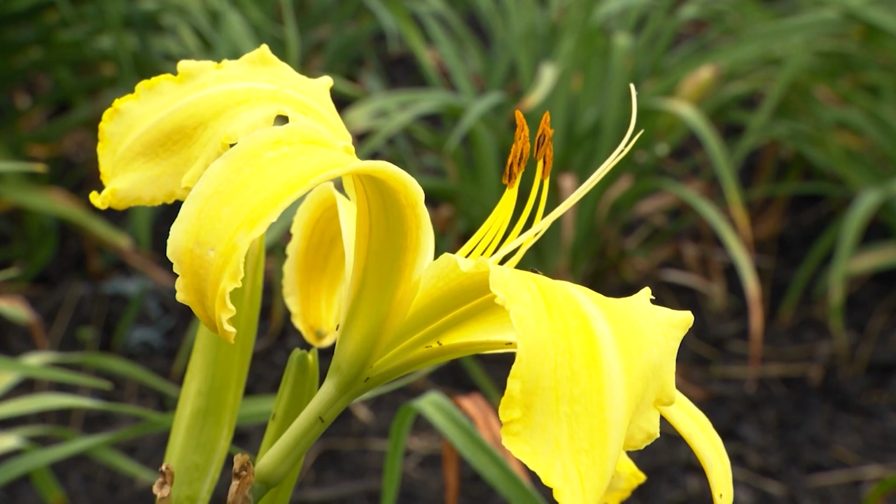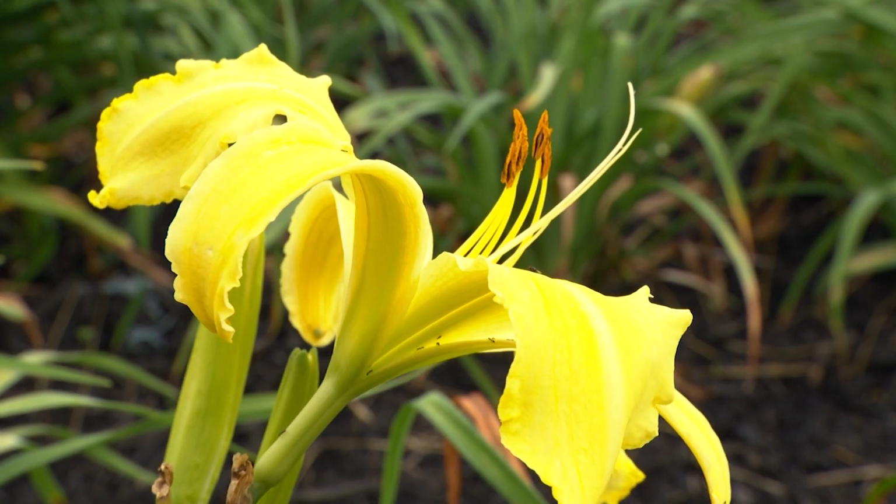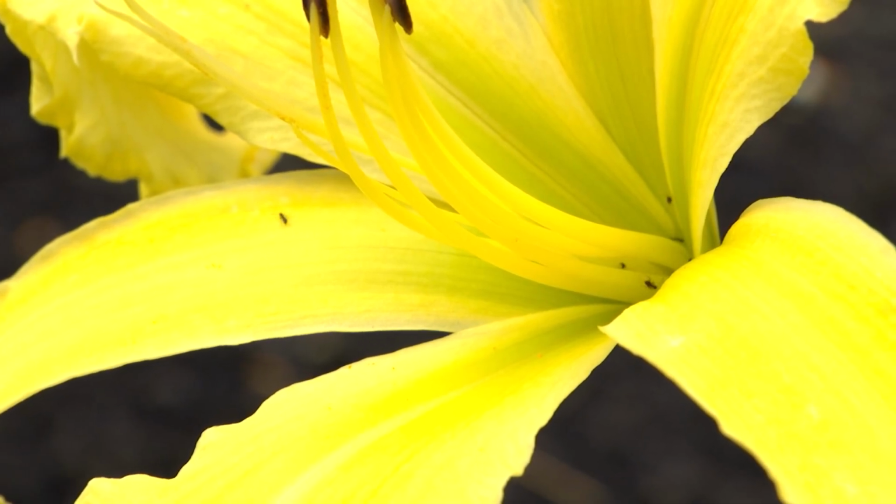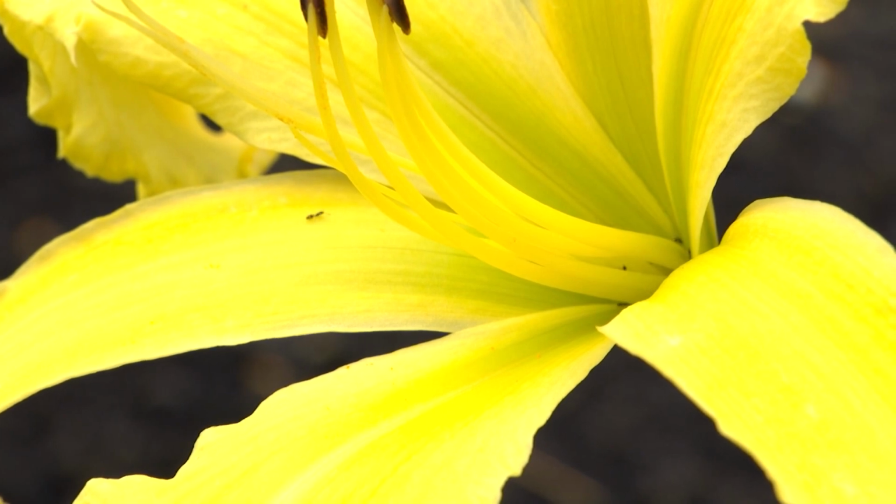And you'll notice that it's got ants on it. Yes. And that's usually a sign that it's a fragrant daylily. Oh. And you can usually tell which ones are fragrant because they'll have more bugs on them, and especially ants. I found that I have some of the older specimens and they are fragrant.